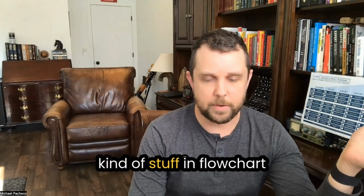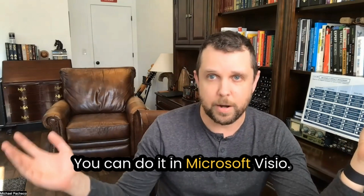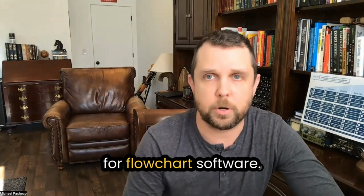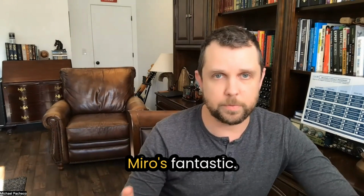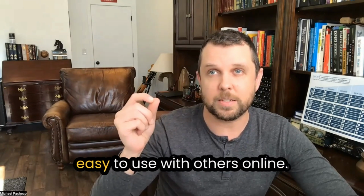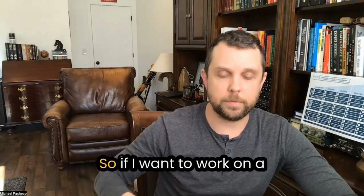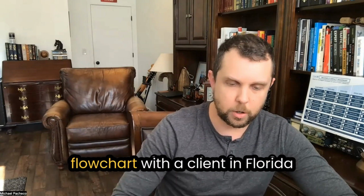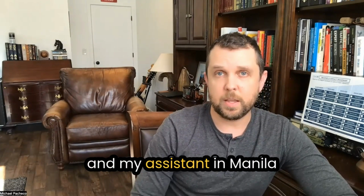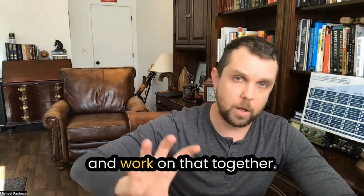Usually I just do this kind of stuff in flowchart software. My favorite is Miro.com. You can do it in Microsoft Visio. I think Google has one. There's a bunch of them. Do a Google search for flowchart software. Miro.com is my favorite. Miro's fantastic, specifically because it's very easy to use with others online. So if I want to work on a flowchart with a client in Florida and my assistant in Manila and his assistant in Vermont, we can all get on there and work on that together.